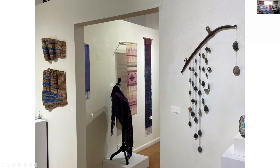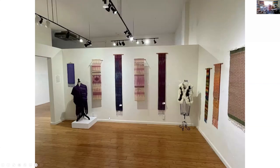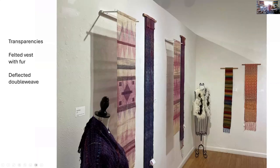And then going into this room, stepping back to see this wall, we had several pieces. These are a couple of my works again, transparencies, and these are some scarves, again, hanging on the wall to show how dramatic they can look. Looking from the side, I just wanted to show this view, you can see again the shadows behind my transparency weavings. Over here, another of the felted vests from our weaver who does the wet felting.